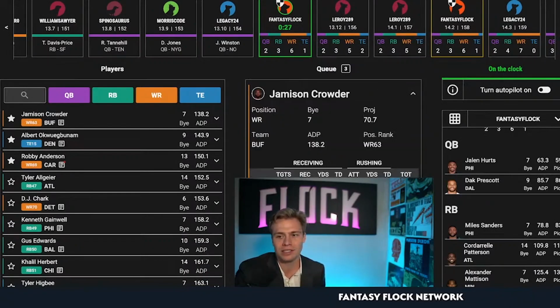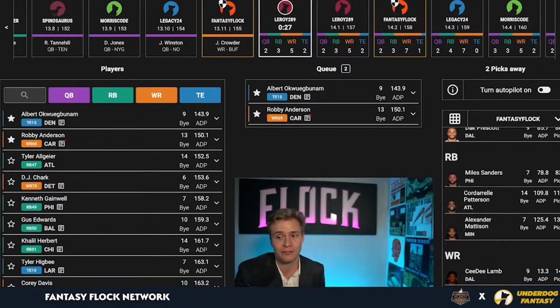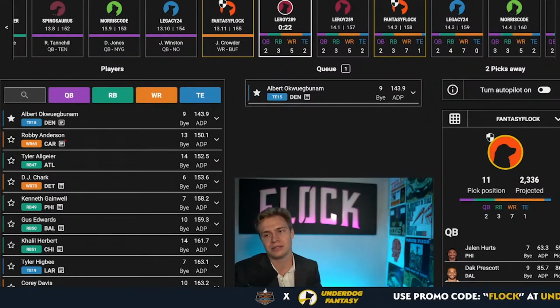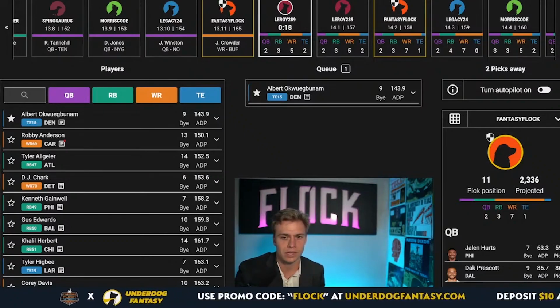Perfect, guys. We're going to go ahead and take Jamison Crowder. We're getting Crowder 17 picks behind his ADP. I think if we take Crowder, now we are fine only drafting 7 of these guys. Let's even get rid of Robbie Anderson. Robbie Anderson's available at pick 158. I'm not even taking him. Okay.